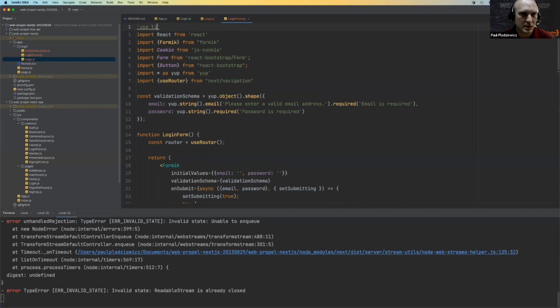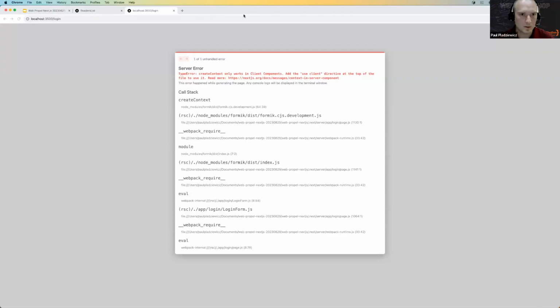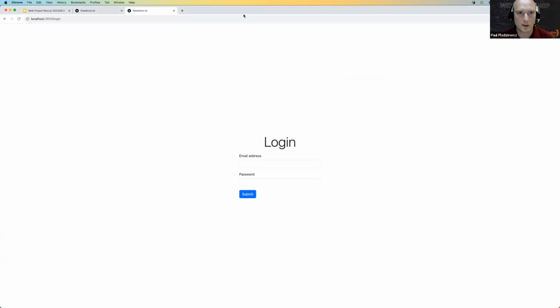So I'm using state here. Formik uses useContext. So this has to be a client component. Let's refresh. And we're getting, I should have shown that error message a little longer, but it'll tell you, hey, you're using useState or something else. You need to make this a client component.